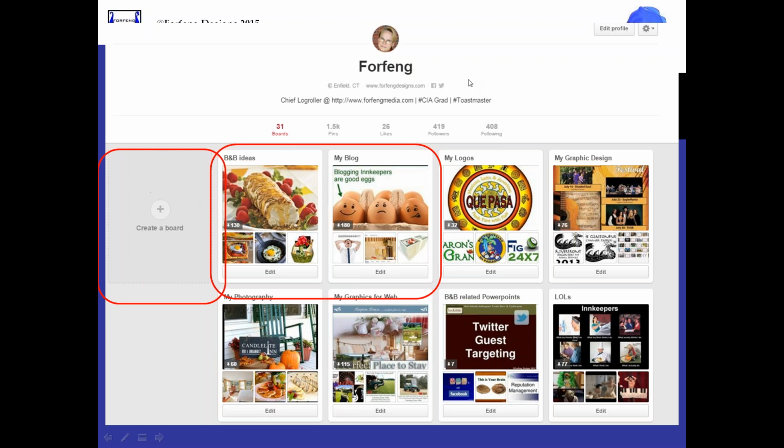Check back occasionally if you're going to start to use Pinterest and invest time in this, and look at it from the perspective of what boards people are going to see first above the fold when they come to your account, and that's super important.